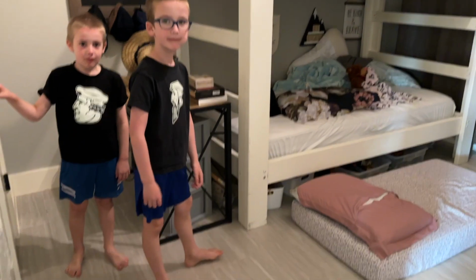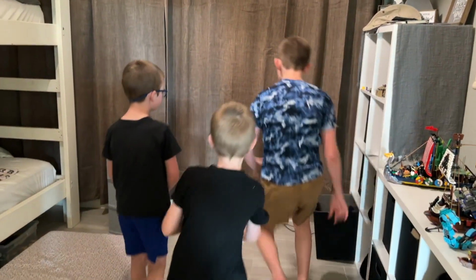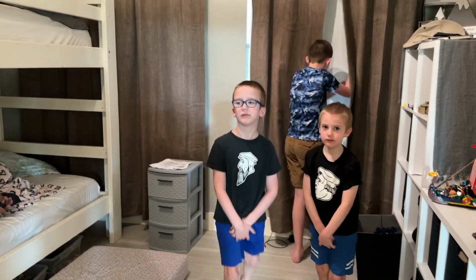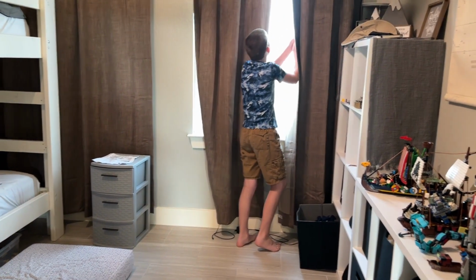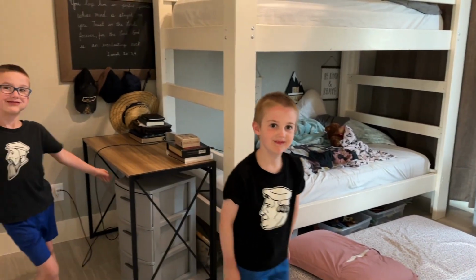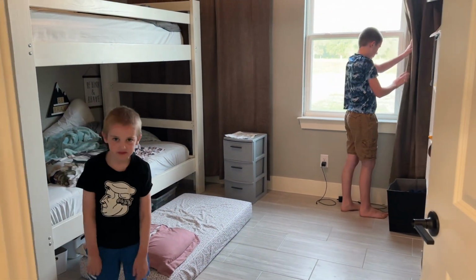Okay, so you got some stuff going on here. You know, it's not the worst. These clothes need to get put away. Go ahead and open your curtains because it is not very motivating to work in the dark. Light helps us get energized. Okay, cool. You guys get busy on it and I'll check back with you.